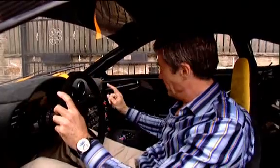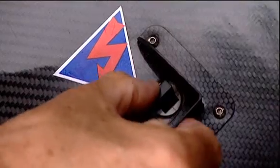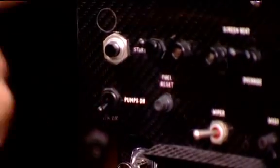Time for some noise. Well, music to me. Full race-spec master switch. Ignition. Fuel pumps on.